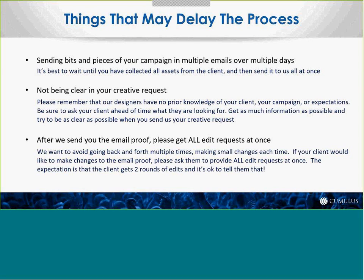Another way the process can be delayed is by not being clear in your creative request. So in our creative portal now, which is fantastic, but try to remember that our designers haven't met your client and they were not involved when you pitched the product to them or when your client signed off on the campaign. So they have no prior knowledge of what your client is expecting, what the campaign is all about, what you talked about in your meeting. So they kind of approach this completely blind. So if you can, include as much information as possible when you're communicating what the creative should look like.